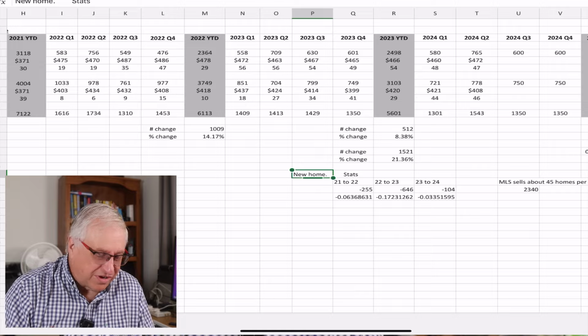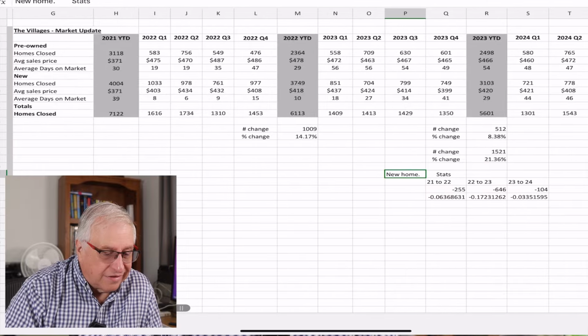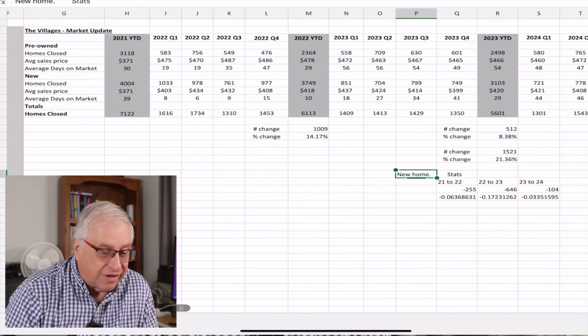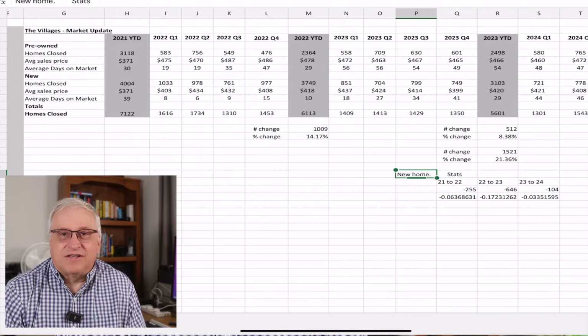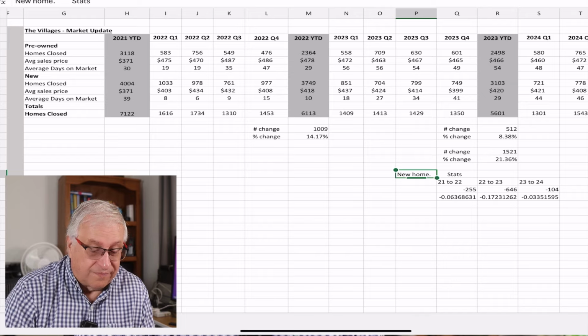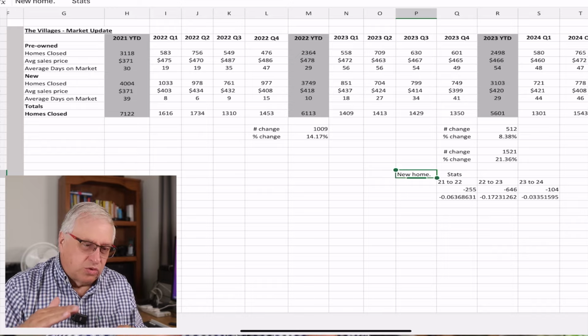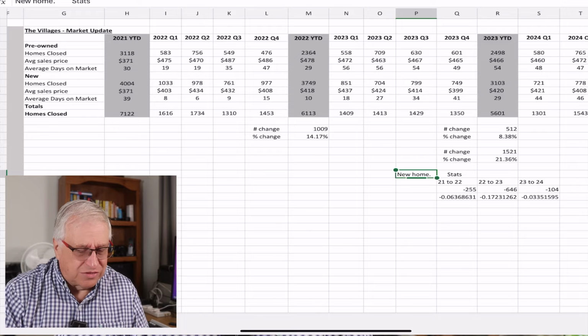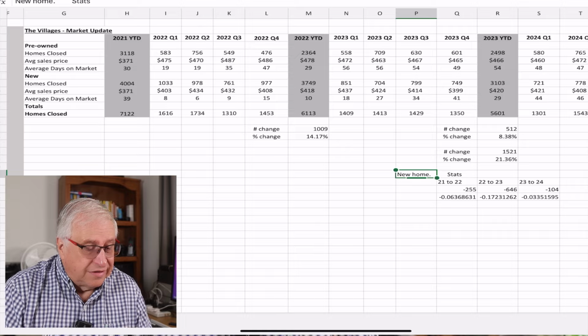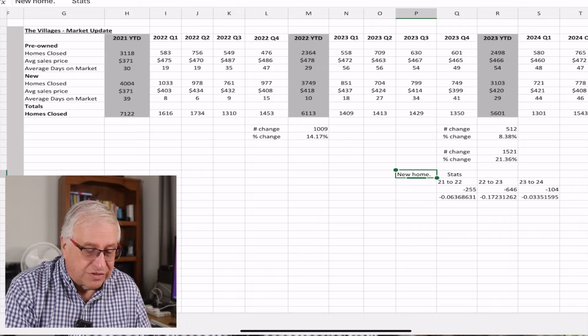Okay, so here is my spreadsheet. It took me a second to get to it. You can see here, I start out with 2021, back when I first got the year-to-date totals. Then I did all four quarters of 2022 with the year-to-date, and then I did 23, and now we're into 24. Just a recap from 2021: we did have a kind of boom, but limited supply of houses in the Villages. Total homes, both pre-owned and new, sold over 7,122. This is just the Villages selling, not the MLS.